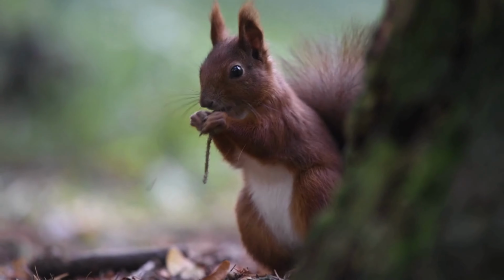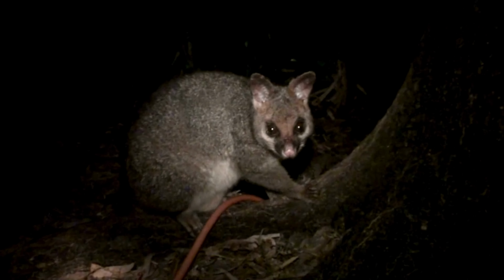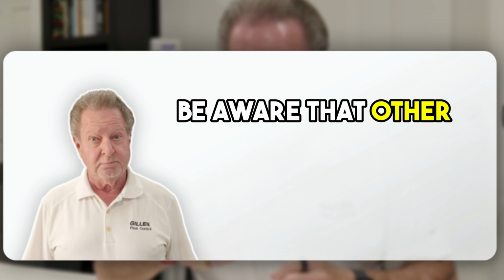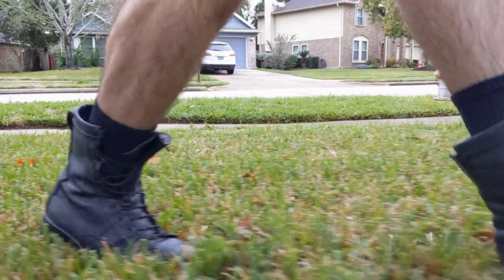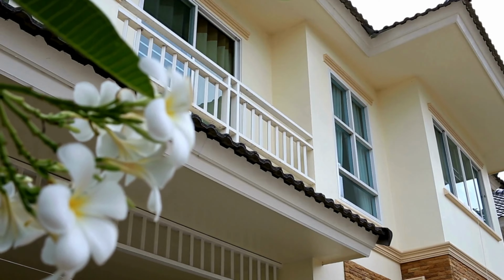There's also another thing we see sometimes, and that's a squirrel in the attic or a possum in the attic. That does happen, not quite as frequently, but be aware that other animals can get into your attic if there's an opening. So when you're walking around outside your house, you want to be sure not only do you look around the ground, but you also look up.